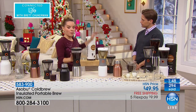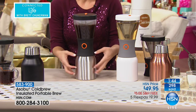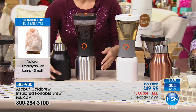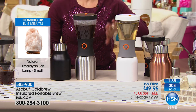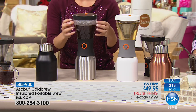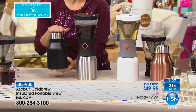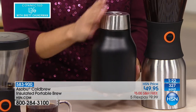And then when they take it out of the box, the brewer itself has that hourglass figure. You're getting stainless steel, so I do love the copper because it's very beautiful, but the black is a matte black, which is very beautiful. White goes with those modern kitchens, and people that have that very modern look. And I love, again, that you're not just getting a brewer with this, you're getting the thermal container that you can take with you. Again, that vacuum seal means that it's going to stay cold for 24 hours.